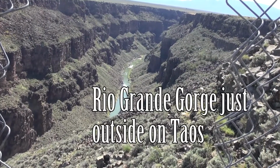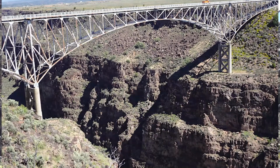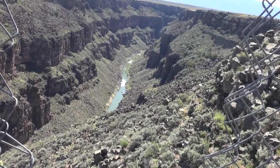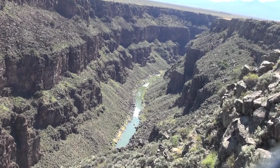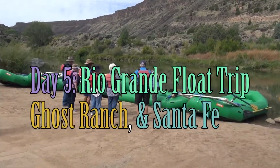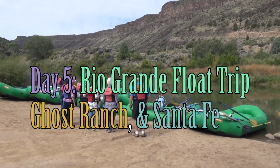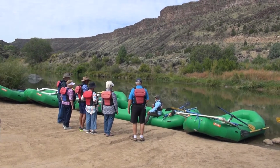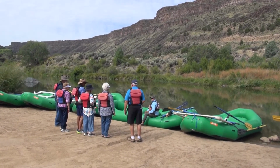Now we are at the Rio Grande Gorge, a rift created by the flow of waters from volcanoes and lava. And we'll be rafting down the Rio Grande tomorrow. So today is Tuesday, 20 September, the day after Queen Elizabeth was buried at Westminster Abbey in London.